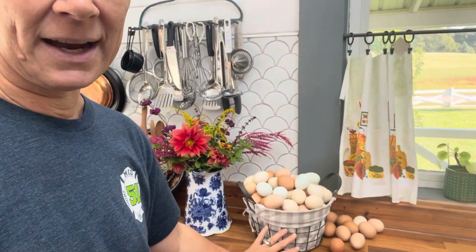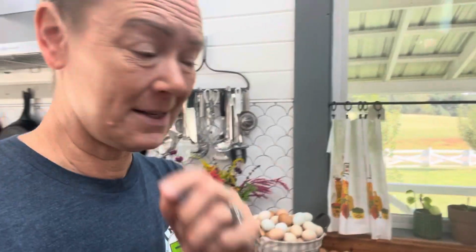I've got a ton of eggs. I also have about 6 or 7 dozen in my fridge. I want to get those in the freeze dryer. I also have a bunch of okra that I want to pickle and can, and I need to make some cowboy candy also. So yeah, just a few little small things to take care of around the house.